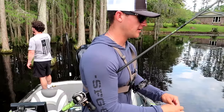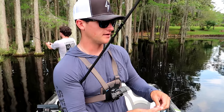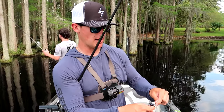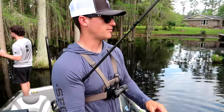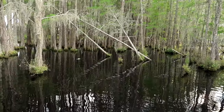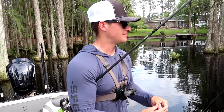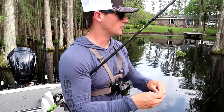I threw right up in there. You got these cypress trees all around us. This side of the lake, in this little pocket that we just found, you can tell it's a lot shallower, but there's not as much grass. There's a ton of grass on the other end of the lake. This is more just these cypress trees. If you look over here, I just threw right up in between those trees and went right over that stump, and he ate it immediately. It wasn't on a cypress tree. It was on one of those laydowns that are cut over.